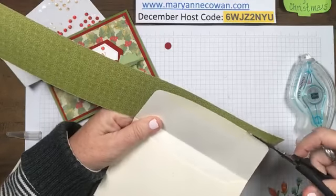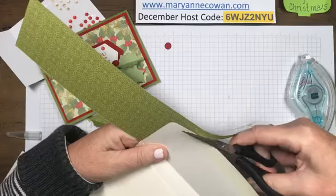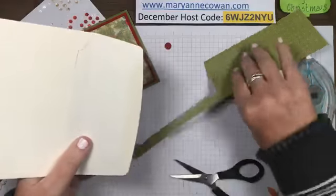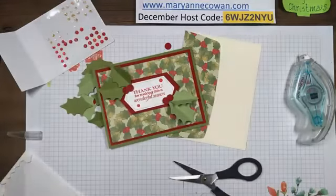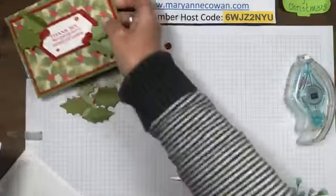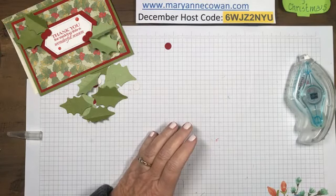I know there are new dies. There were dies in the mini catalog, but I don't know. I find this easier. I think the dies were to put your paper inside. I like having it on the outside though. So look how pretty that is. I think that would be really nice to receive in the mail. But you probably wouldn't mail this if you're doing the box as well. Okay, so we'll just lay that up there. And onto our box.